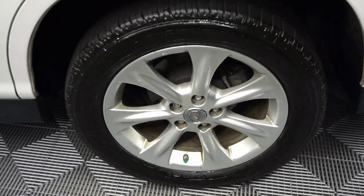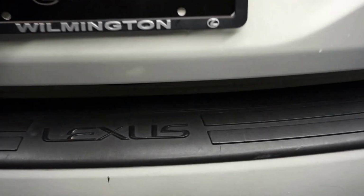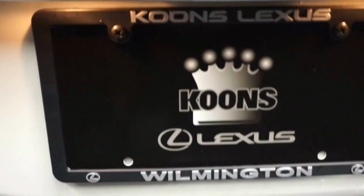Plenty of room here in the back seat. 7-spoke Lexus wheels. Plenty of room here in the trunk area and power rear door. And it's right here at Lexus of Wilmington.